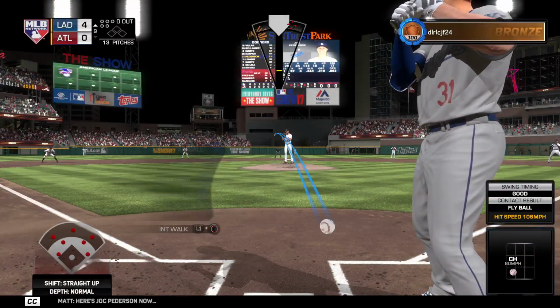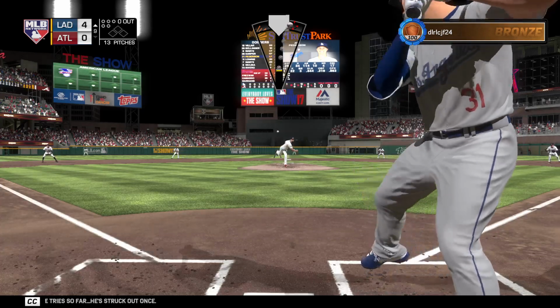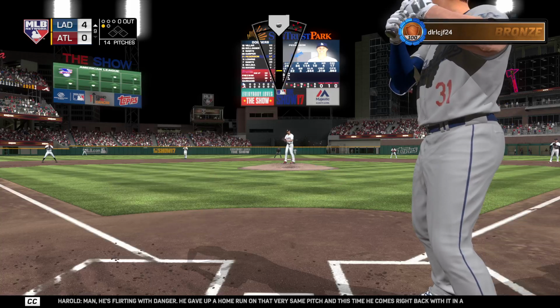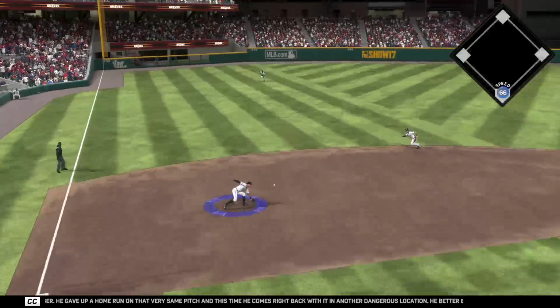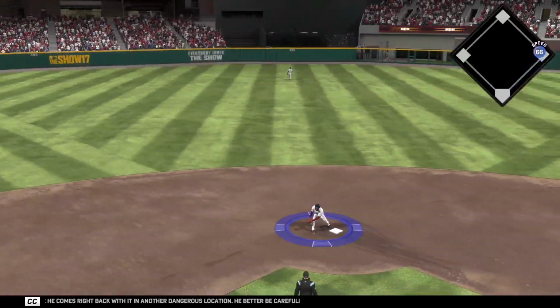Here's Jock Peterson now. No hits in 3 tries so far. He's struck out once. First pitch hacking here, and that's the first strike. Man, he's flirting with danger. He gave up a home run on that very same pitch, and this time he comes right back with it in another dangerous location. He better be careful.